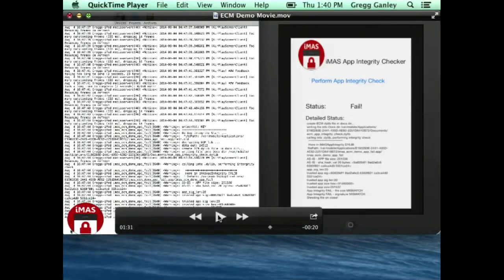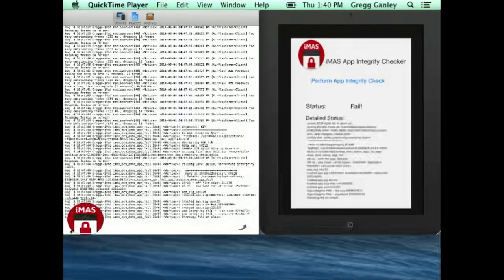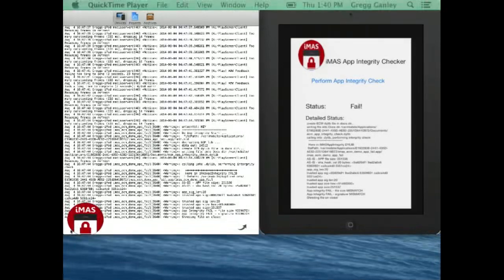Yep. Thanks, Gavin. That's great. So the idea is that you run this particular security control, like we did with the encrypted core data, bundled with other IMAS security controls to really surround the app, making it difficult to attach a debugger or even jailbreak. Let me finish up; we'll wrap it up with a few minutes left.